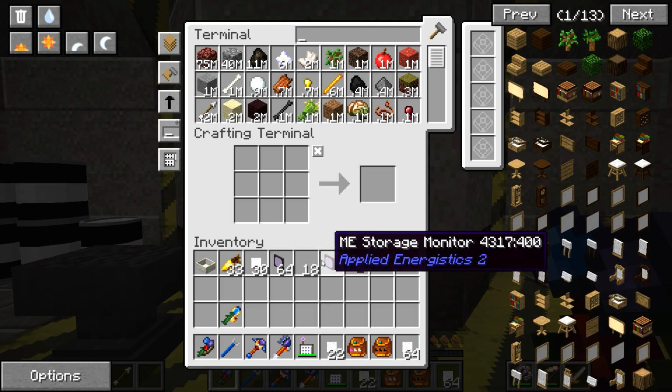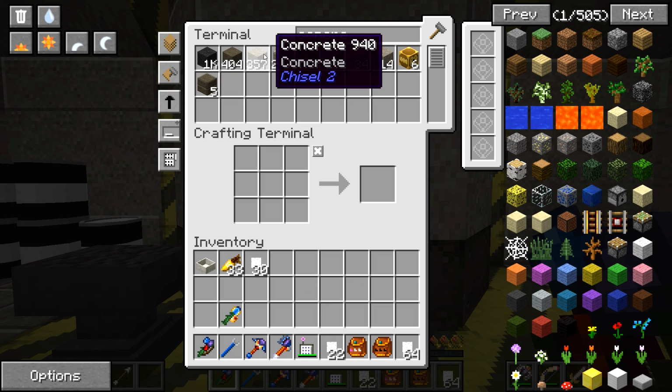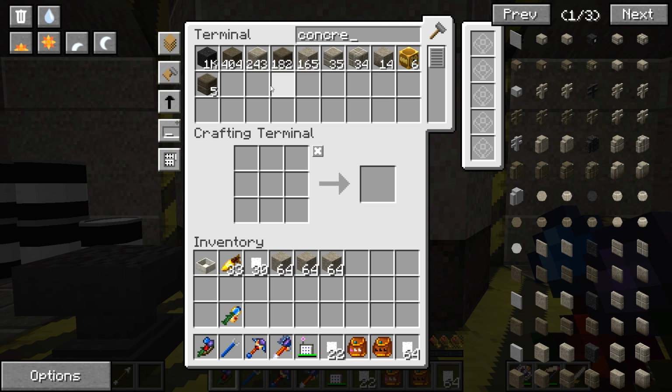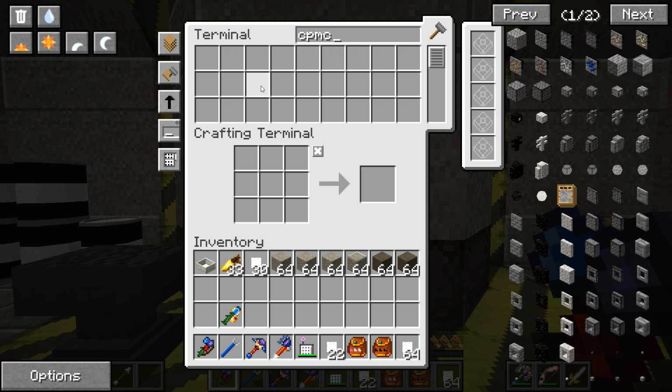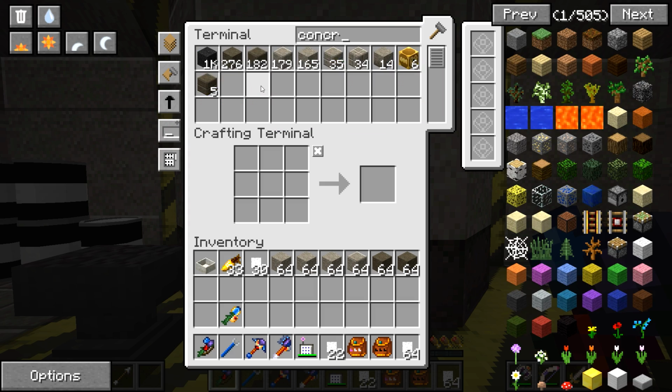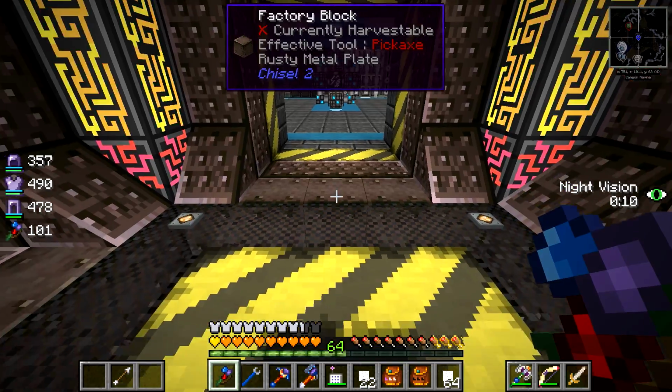Let's now grab some blocks. Let me show you what I want to start off doing. Let's grab some concrete. Oh, we should really cook up some more concrete. This ain't gonna last long. Do we have a lot of gravel? Oh, we have a crap ton of gravel. Can I order concrete? Did I make that recipe? I wonder. No. Let me go down and do that.